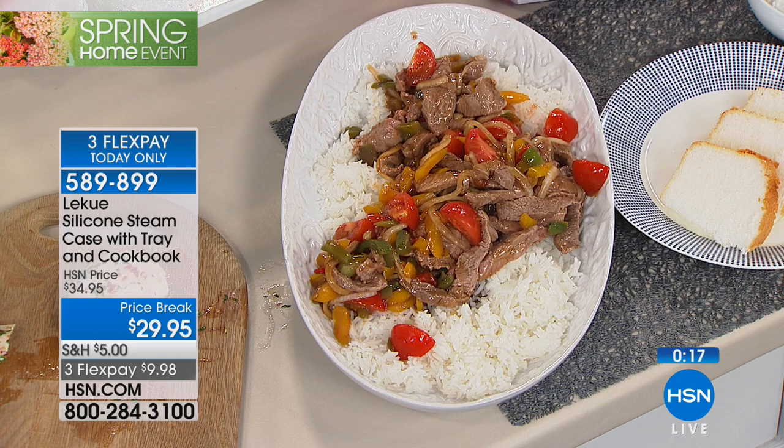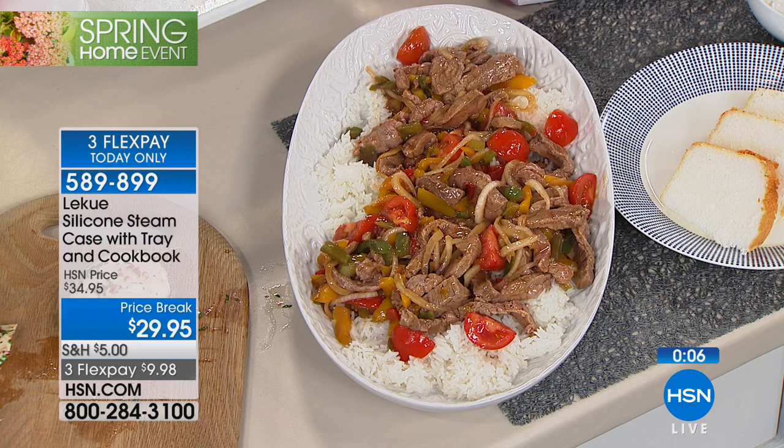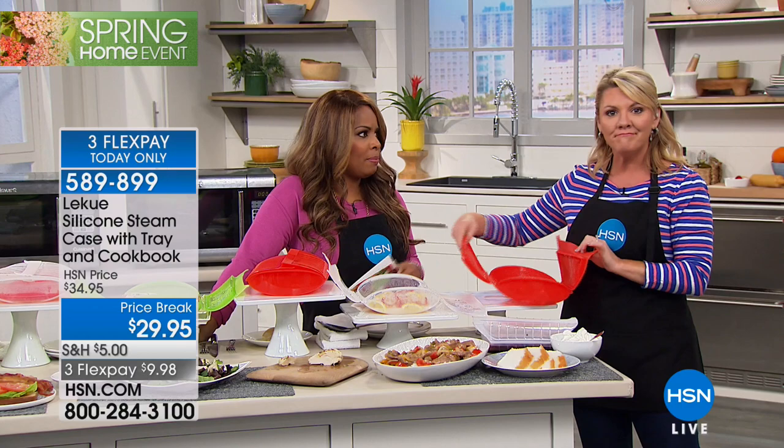Again, my cooking times are fast because of the way the heat circulates around the food. So I can take the strips of beef and get dinner on the table in 3 minutes. And you only have one thing to wash at the end of the night. Exactly. Or put it in the dishwasher as well. That's a lot of food. It's nice and deep.